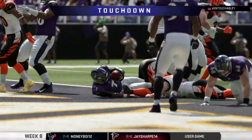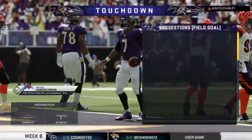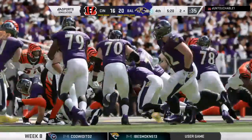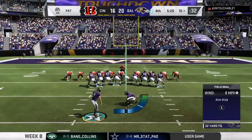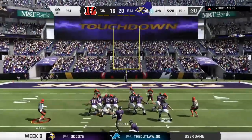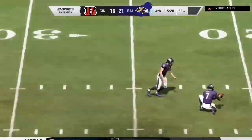And he will take it in for a Ravens touchdown. It's their quarterback, his 2nd touchdown of the afternoon. And the Ravens have retaken the lead. Tucker now for the extra point. He's got it, and it's now a 21-16 lead.